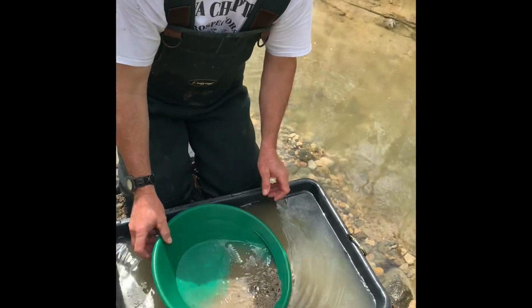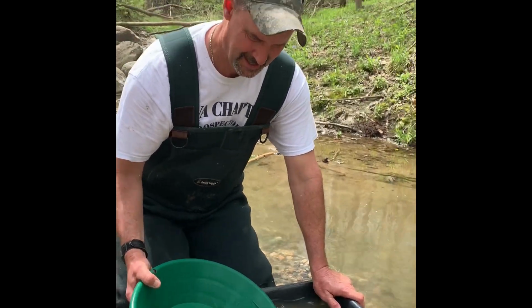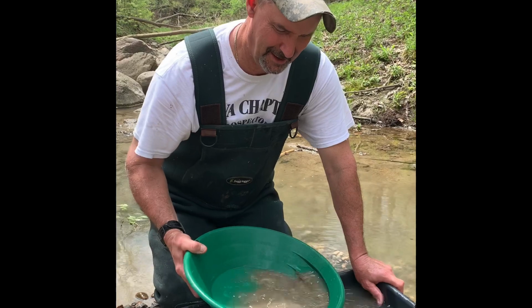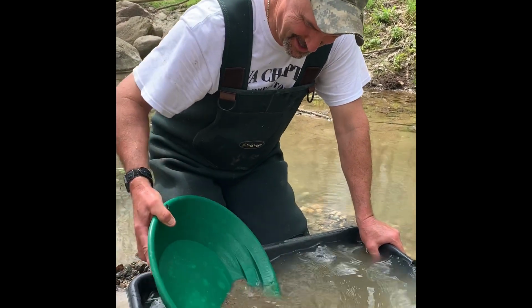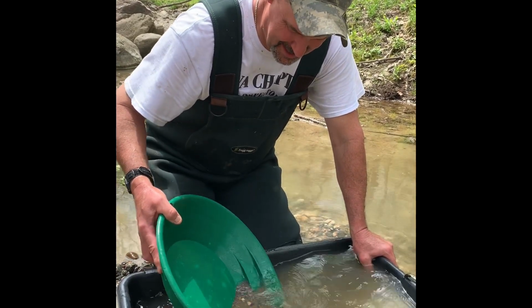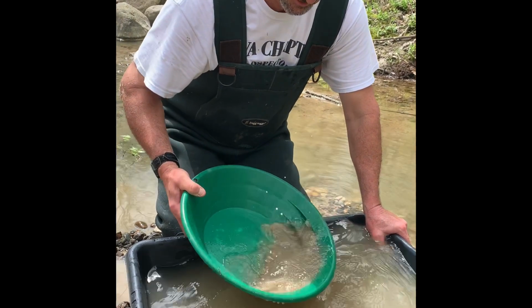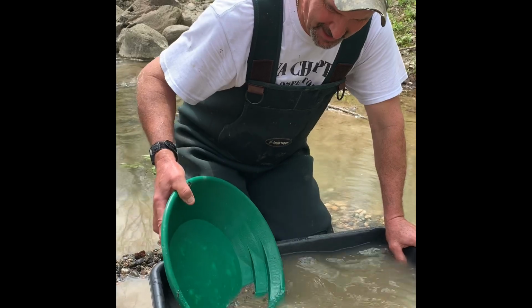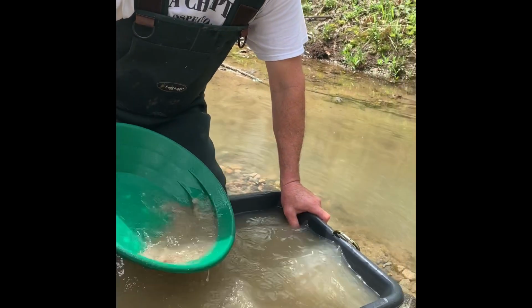All right, we're going to get ready to do a cleanup here. We got all our material in here. And I got my cohort filming me, so I don't have to do it one-handed, which is really nice. And we're just going to go through and see what we got. This will be kind of a test, see if we're on the gold or not, or if we need to move. So we're just panning into this tub and saving everything, because the women like to look for the garnets and stuff.